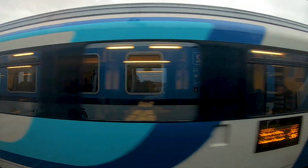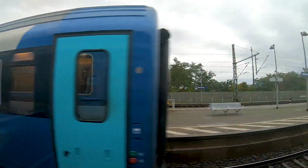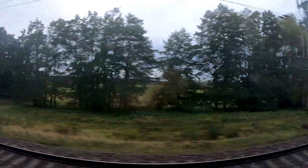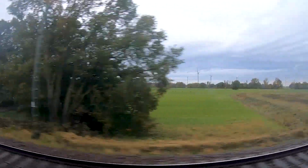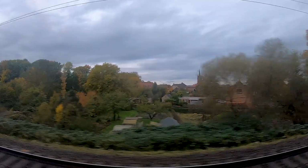Here we are reaching the station of Wittenberg with another very interesting train. It's the oncoming train from Hamburg to Berlin, but this train is continuing on till Hungary, till Budapest, and therefore it's using Hungarian cars. And this is also a thing that I really would like to do, traveling with the Hungarian cars on this route, or also in the other direction heading to Dresden and Prague. Our next stop will be Ludwigslust and then Büchen.